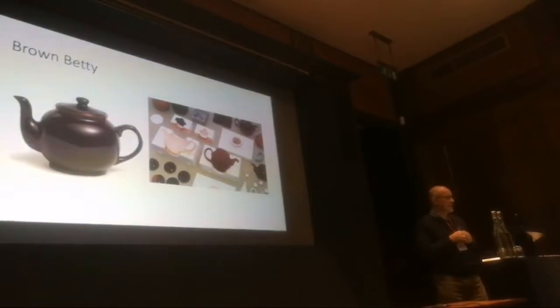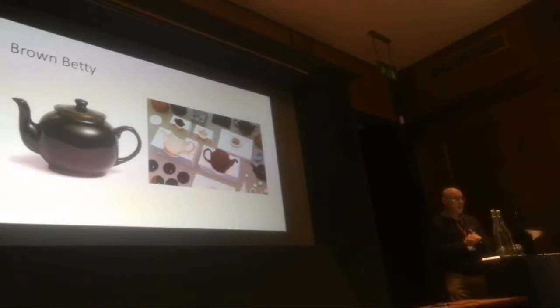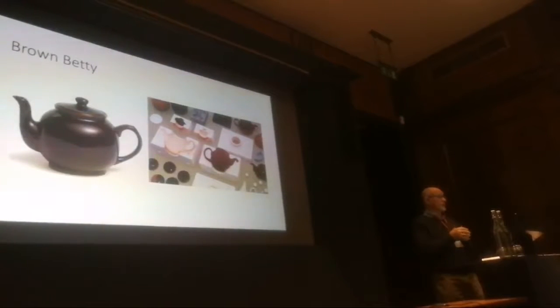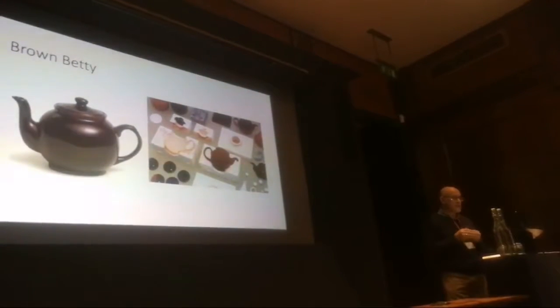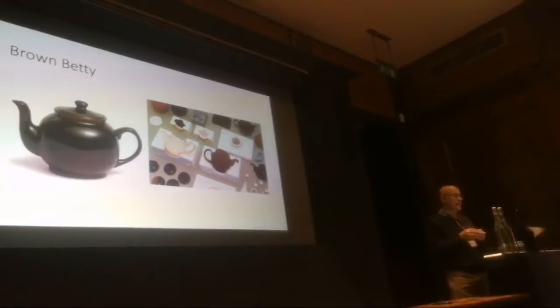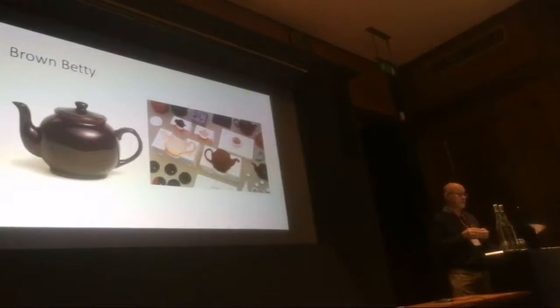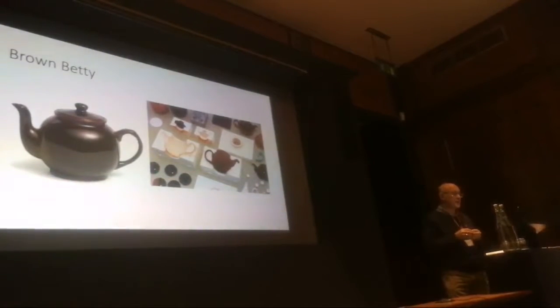Here we have a brown Betty made from Etruria marl from Stoke-on-Trent. Etruria is an area in Stoke, and Stoke is the centre of pottery in the UK. This is glazed with a Rockingham glaze, which combines both iron and manganese, and it's in a definite allusion to the I Ching. You can see the process of slip casting.